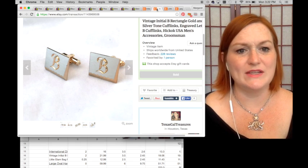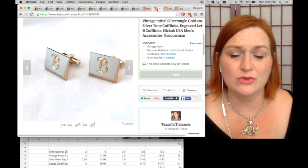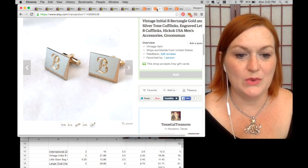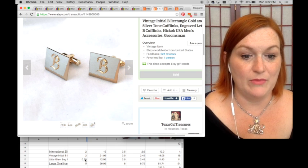All right, and then these cufflinks sold. I just listed these, I think during our jewelry challenge that we did over in International League of Thrifters. So these ones just sold. I picked them up for $2.